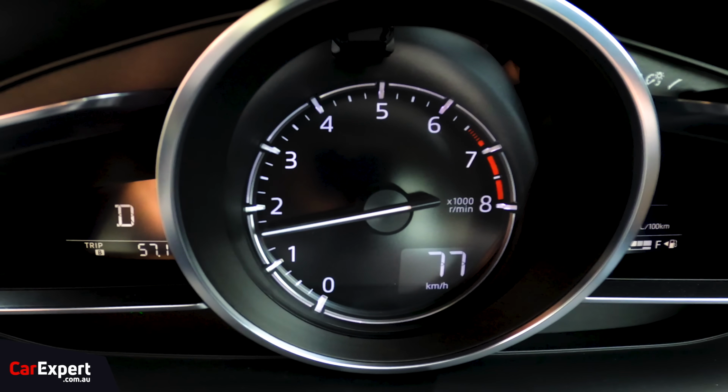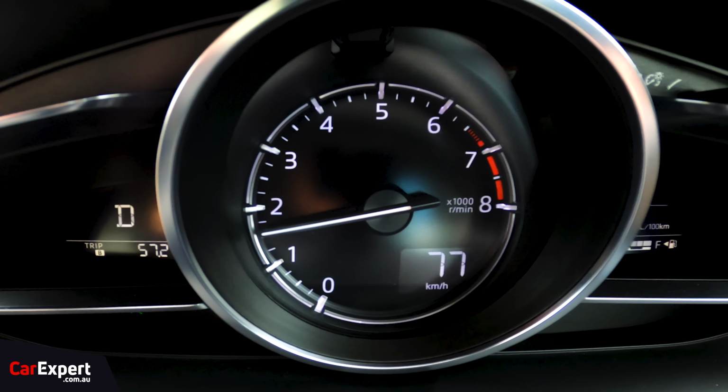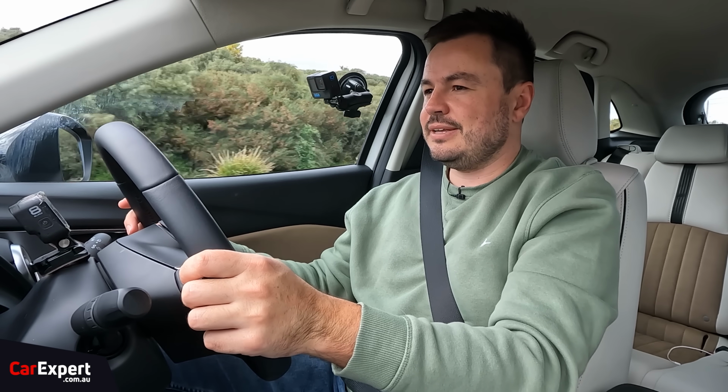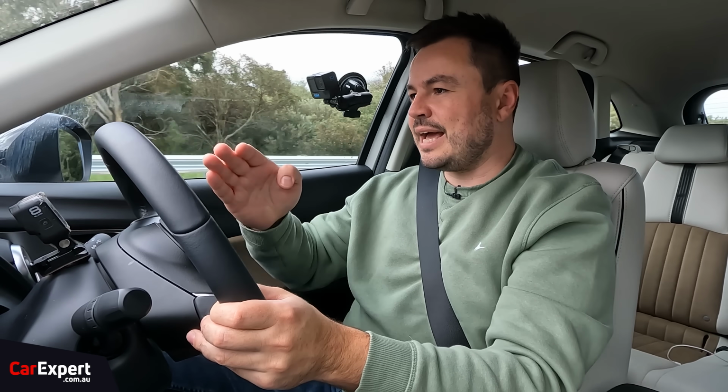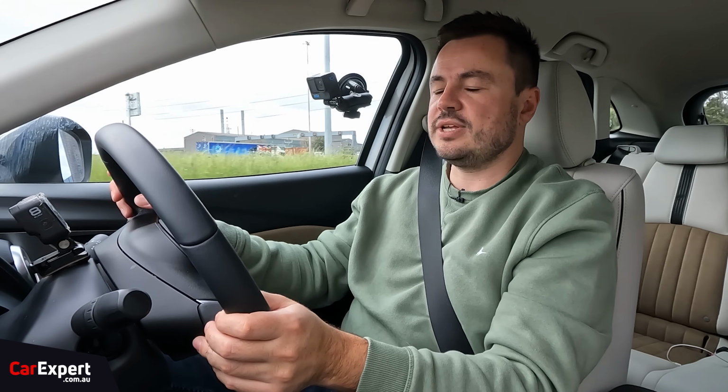So the only feature you do have is a lane departure warning. As you cross the line there, it beeps at you a little bit, but it's not able to hold the vehicle in the lane and do the lane support systems you're going to find in a lot of modern small SUVs today.